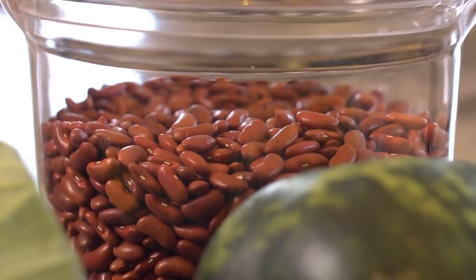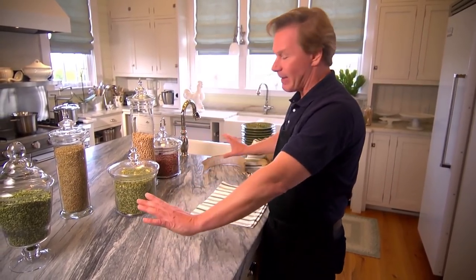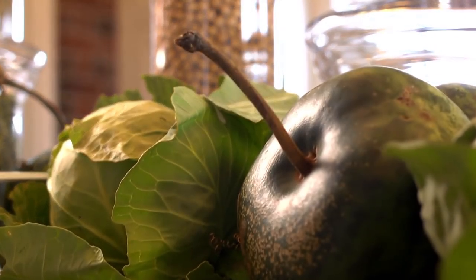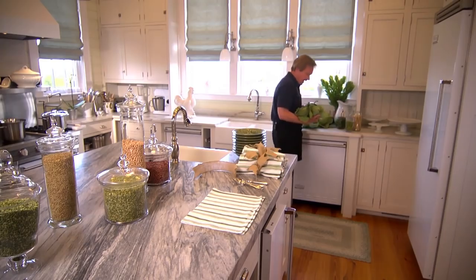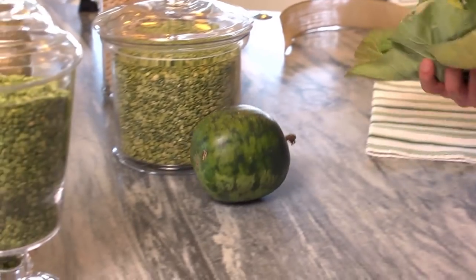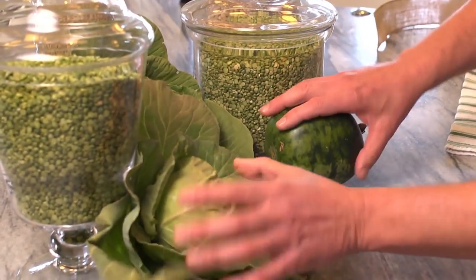I've used red beans and garbanzo beans and split peas and lentils, and this is going to serve as the backdrop for this buffet. Let me show you some of the other elements that I'm integrating into this. So over here, I brought in from the garden some of these cabbage heads and some of these gourds that ripened about a month or so ago. I'm just going to tuck these in around the base of these jars of beans.